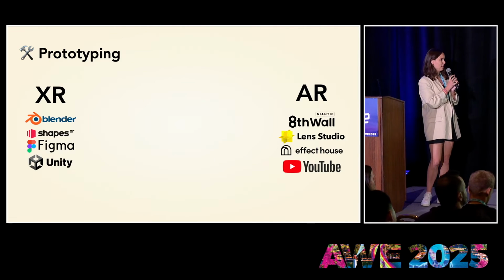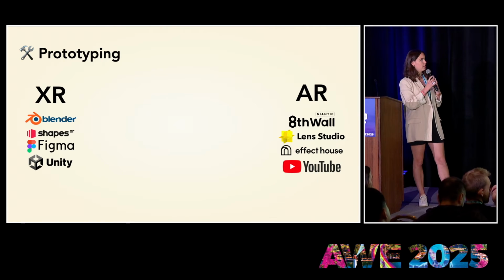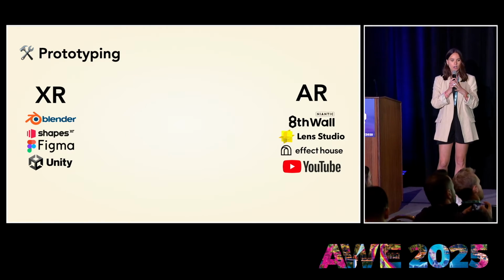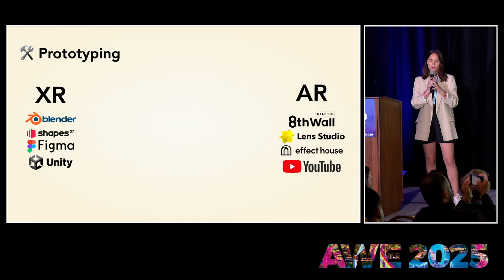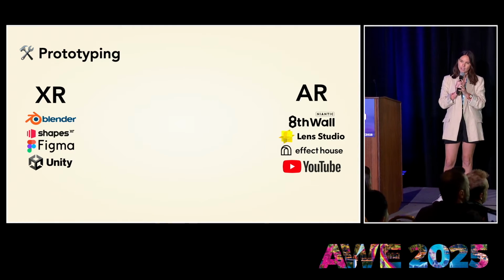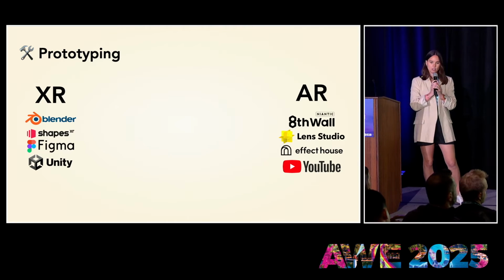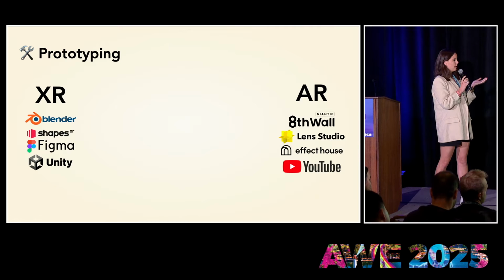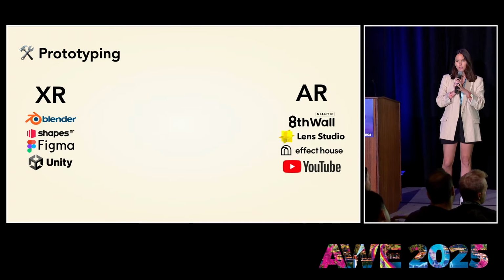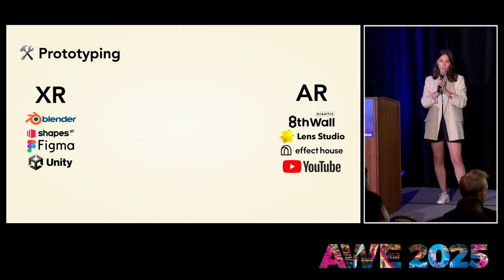Next step is prototyping. So here are some tools that Pia and I both use. XR, it goes for AR, VR, and MR. Blender for creating 3D assets. ShapeXR to lay out the room. Figma for creating assets and also the look. And Unity for creating basic interaction. And some AR tools that I use are Adobe Aero, Niantic, Lens Studio, Effect House, and YouTube Effect Maker.